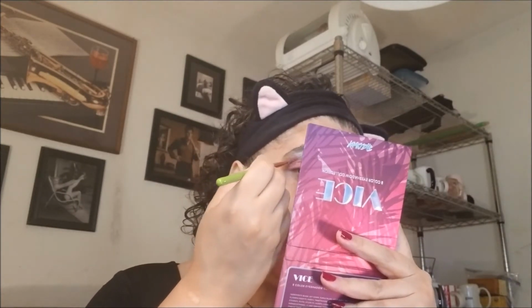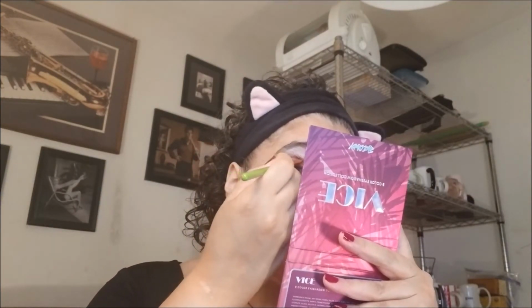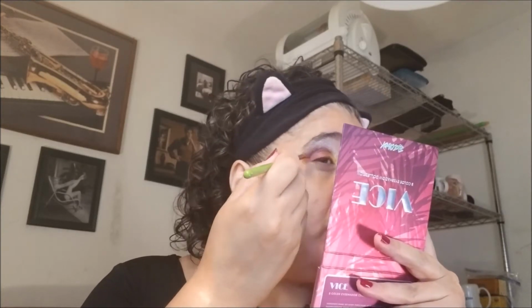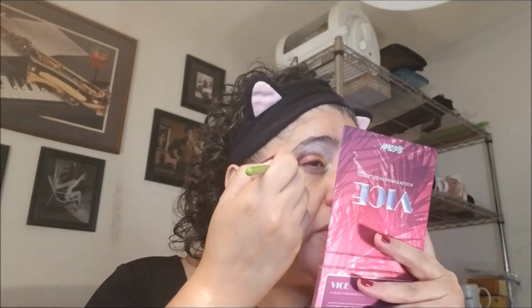And they were trying to tell me, oh, that'll be nice. It's a nice deep color. And it actually goes with the color from the balm. Looks very pretty. Like that.